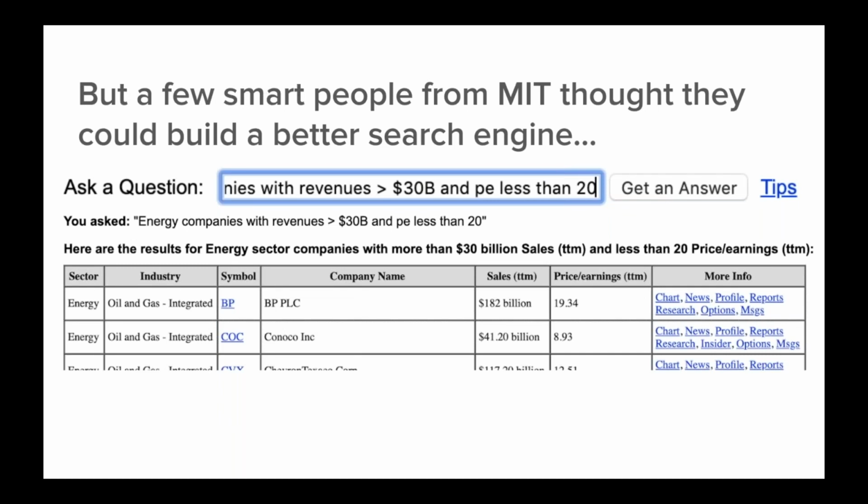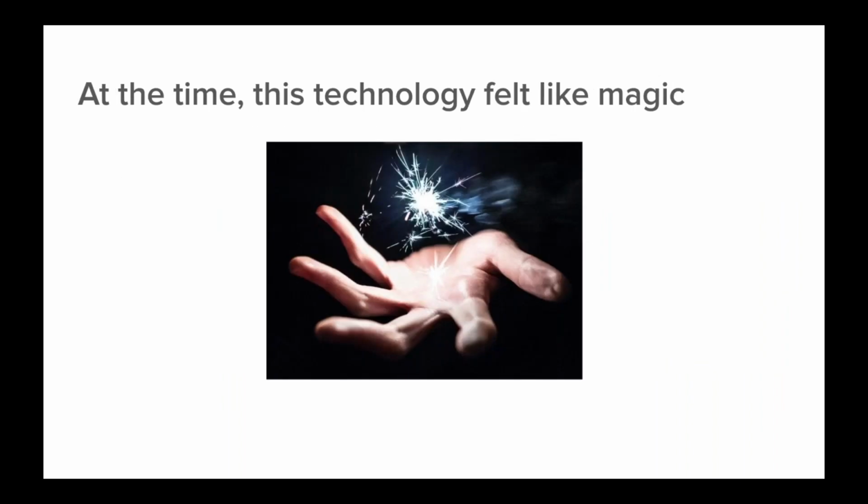At the time, we built a search engine that let you use natural language. And it was amazing. You could ask questions on a stock site or a financial site like, show me the companies with revenues over $30 billion. And it would be able to understand it and provide the answers. And at the time, this technology felt like magic. And so it's a great example of one of these opportunities. You know, if you build it, they will come. It was just unbelievable technology from really smart people.